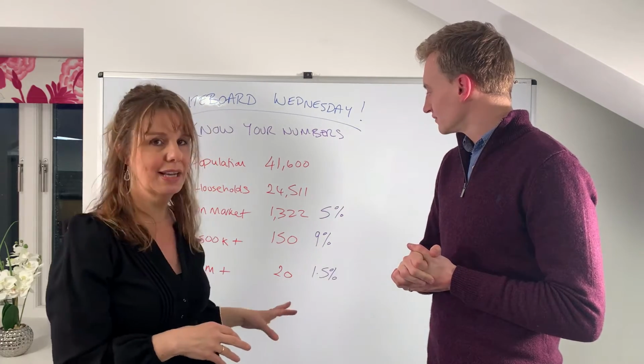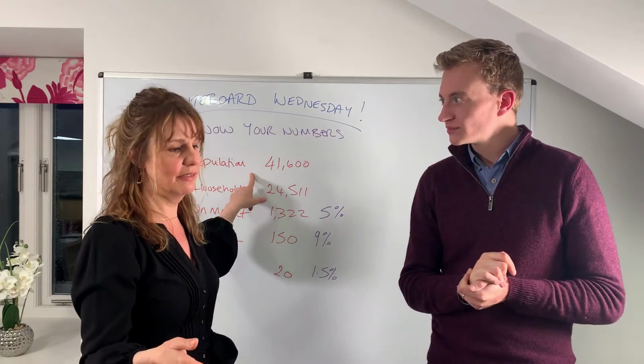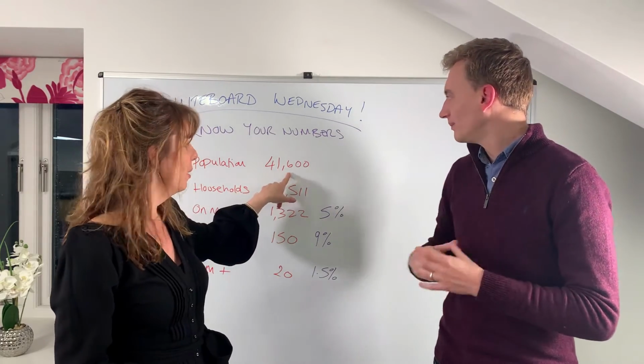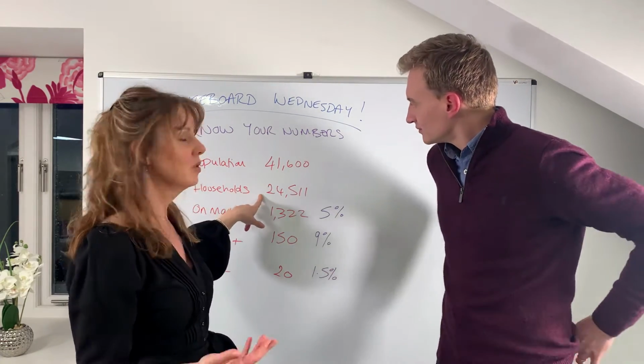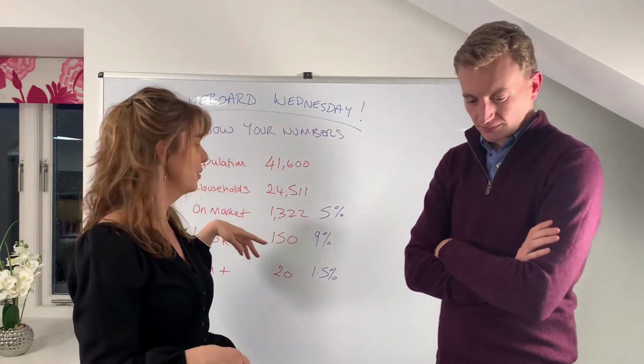So if you're not tracking these figures, obviously population isn't going to move much. And in fact, I don't know if you know, but the census happens every 10 years, and that's due to happen this year, in 2021. Yeah, so this will be a bit out. I'd be interested to see how that is affected. Households, again, I like to know, what's the population versus the households, how does that fit?